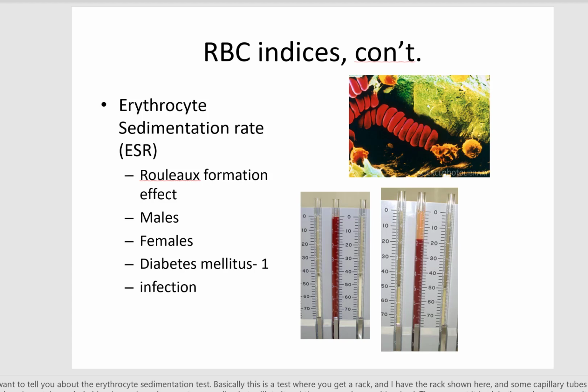And what happens is the red blood cells are going to fall due to their density. They're going to settle down to the bottom of the tube. You are measuring the distance that they fall in that 1 hour. If you look at that bottom right picture, you are seeing that the height of the red blood cell column has dropped from the top.